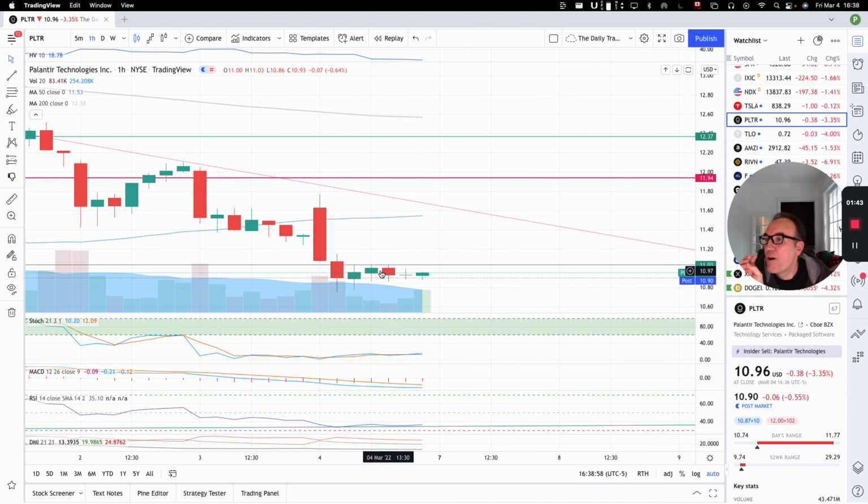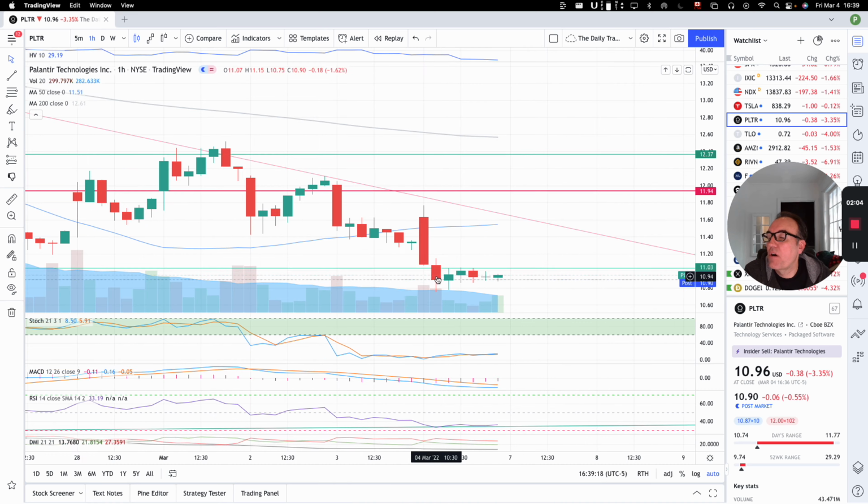Look at how this is perfect. These 3 candles have the high at $11. Why is it like that? Because $11 is an even number, and because a lot of people like me are drawing lines like this, so we are all in sync.